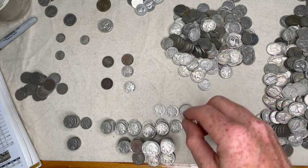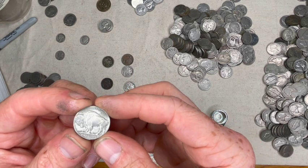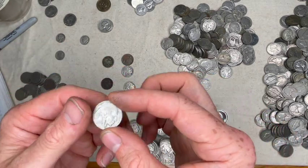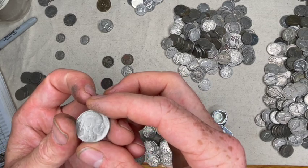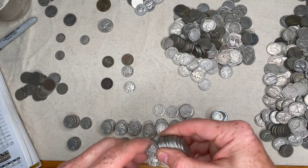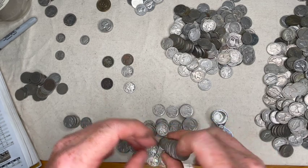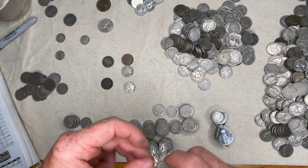There was a lot. I had a bunch of better condition ones, and some of them had decent luster left on them. Like here's one right on top. My hands are really nasty now from going through all these. But yeah, there's a lot of good 1936s and 37s, and as you can see here, that's the majority of what they were. And I looked and looked and looked. There were no 3-legged buffaloes or 3.5-legged buffaloes.